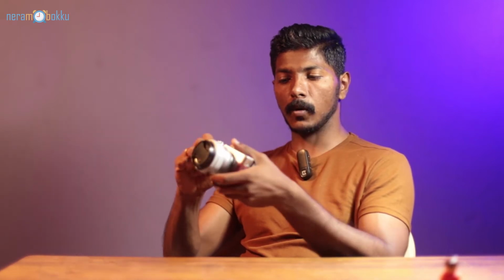This small mirrorless camera is kind of like a hybrid camera because unlike the other cameras under this budget like the Canon 1300D or Nikon's D3300, this camera is really good for videography also.